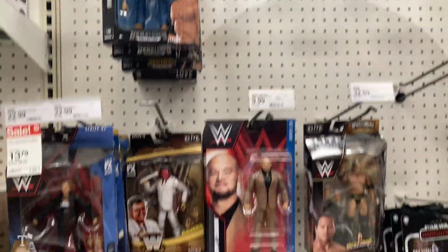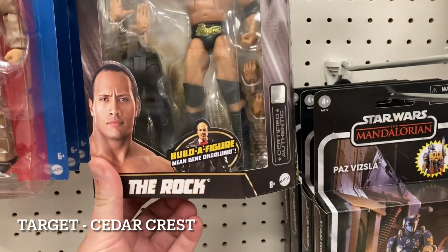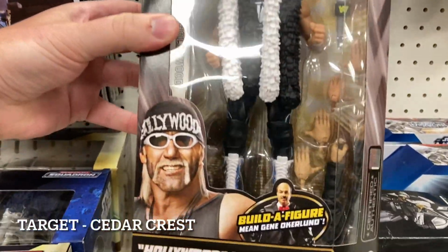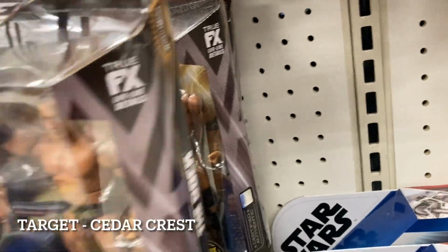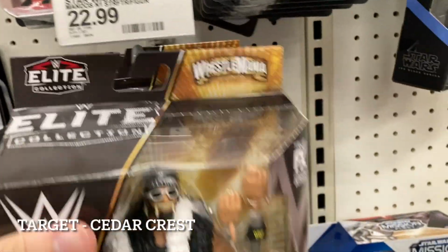All right, so main section. We have the Rock Elite WrestleMania. I haven't seen him yet, I don't think. But down here, what do you have? Also the Hogan. So this is the Mean Gene. I think I saw this at Walmart, like the beginning of the summer at some point in time. But we have more of the Rock. In the back, we have more of the Hogan. So it's cool to see those.